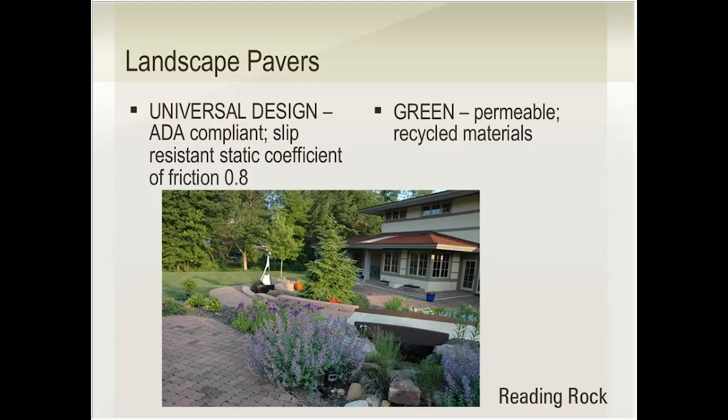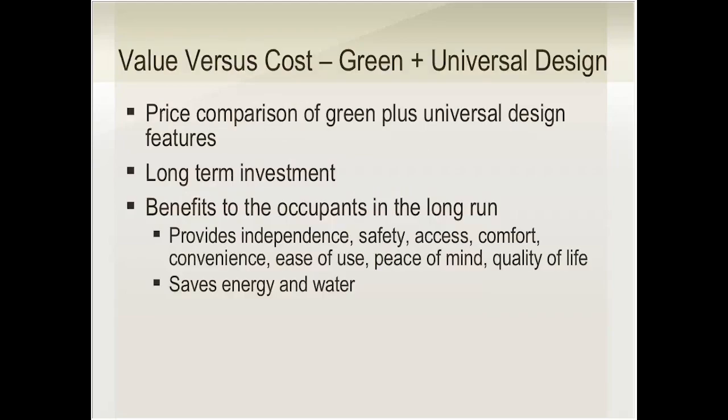And so this particular paver actually received the ADA compliance because the slip-resistant static coefficient of friction was only 0.8, making this easier for people who are ambulatory using assisted devices like canes and walkers, so they're not likely to slip. So I like this product for both reasons. Now on the green side, it's permeable, so when it rains, the water goes right through it. And some pavers on the market are actually made with recycled materials.